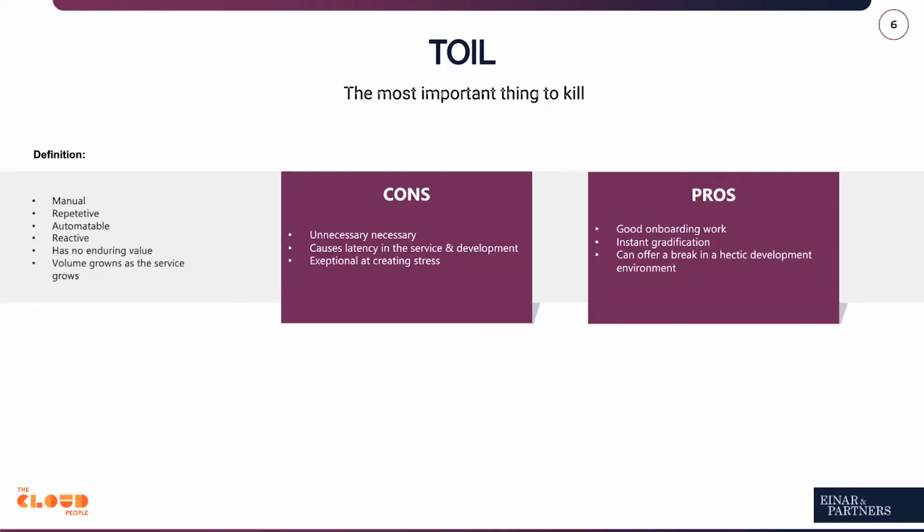Now, there are some pros to TOIL. Usually, where things like this happen, or what TOIL is associated with, or what causes TOIL, is something that is related to your core business, and you can easily use these TOIL tasks as an onboarding task for your newcomers, so that while they're fixing the situation, they get an understanding of the system. They see what the flaws are. They have to look under the hood to see what's there, and it provides them some visibility to your business.